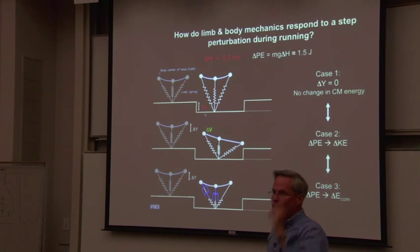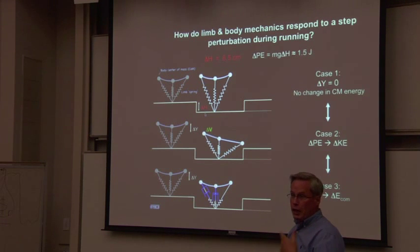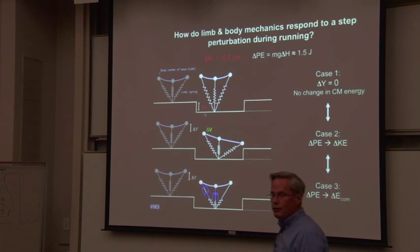So we developed three hypotheses for how they might stabilize their running, as we were leading up to the experiments. How would they stabilize as they ran through, broke through this perturbation and suddenly fell in a hole? We thought this is relevant to what animals have to do, humans included, running in natural environments where there might be leaf litter and you fall in a hole.